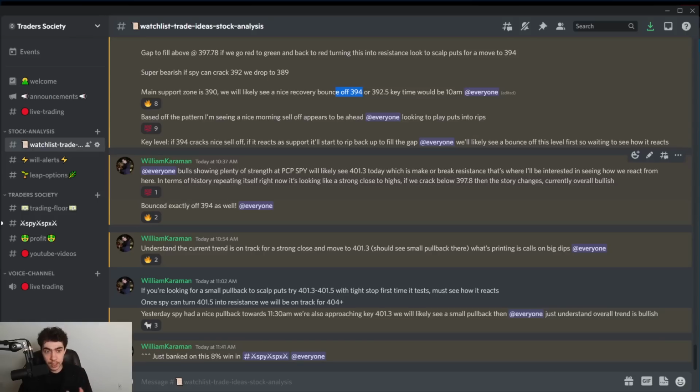And anyways, I clearly had stated, the bulls are showing plenty of strength at the previous closing price. They broke above it. They turned into support, which is extremely bullish. We will likely see $401.30 today. And I stated that at 10:37 a.m. So, yeah, and it bounced off the 394 level. The price action analysis was extremely on point. And then this was the key.